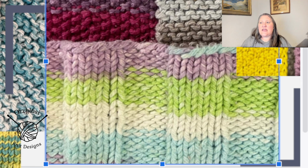And as you can see, just like the solids, look at how clearly we can see these stitches. And it's because there's a block of them in one color before it changes to a block in another color. And we like that stitch definition. It makes it easier for us to see our stitches, count our stitches, and do all of that good stuff.